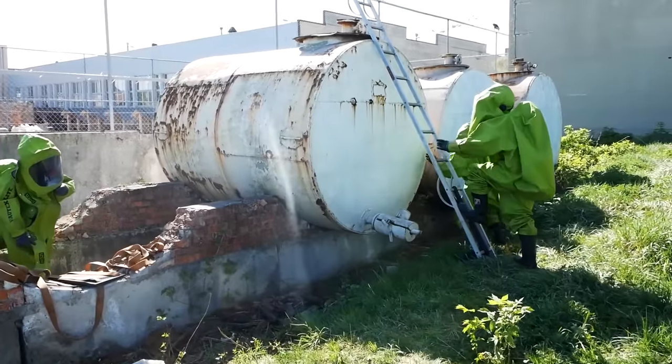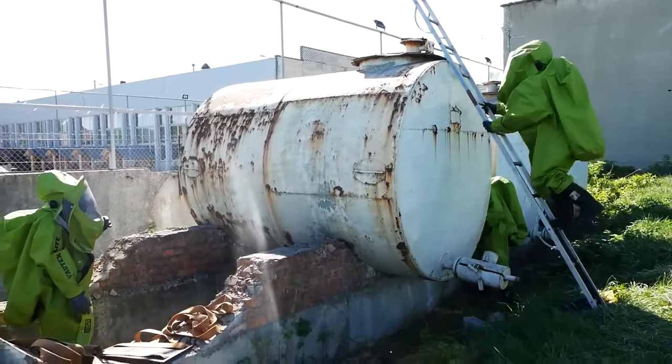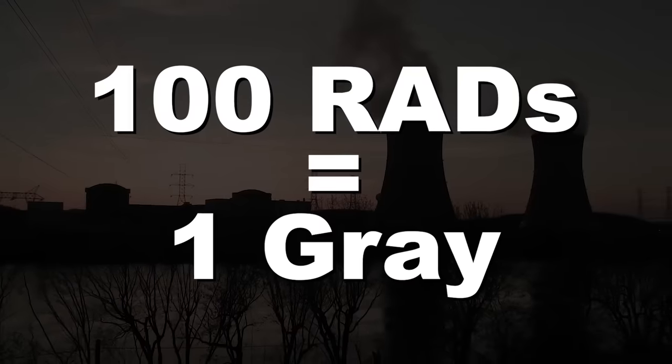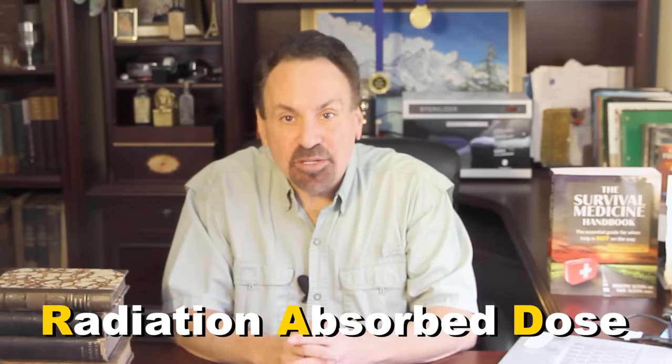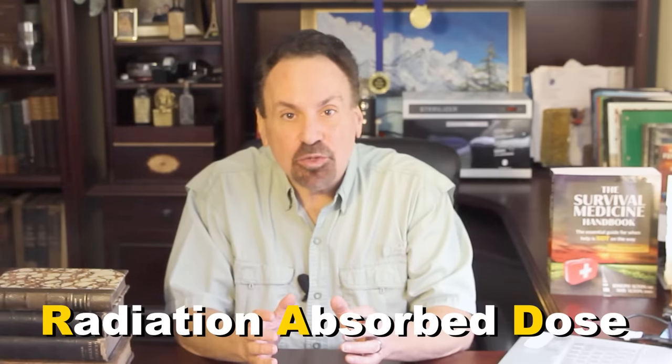Rads represents the amount of the radiation in the environment that's actually absorbed by a living thing. Some use the term gray similarly. 100 rads equals 1 gray. Rems and sieverts are the measurement of the risks of health damage from the radiation absorbed. For our purposes, let's use rads. Rads stands for radiation absorbed dose, and as I mentioned a second ago, measures the amount of radiation energy transferred to some mass of material, typically humans.